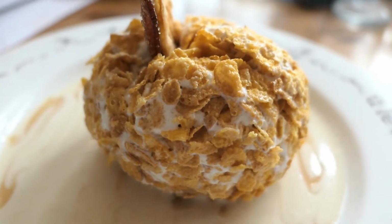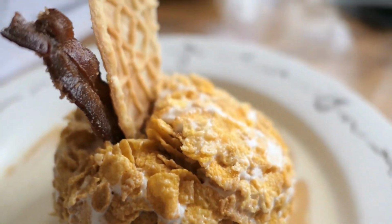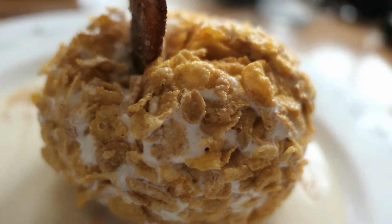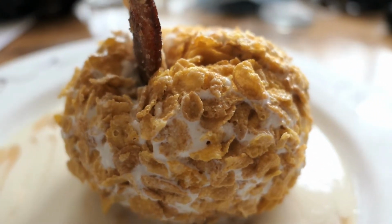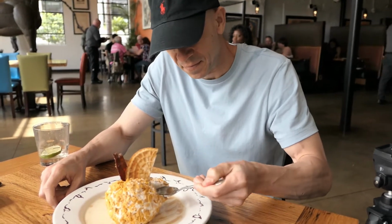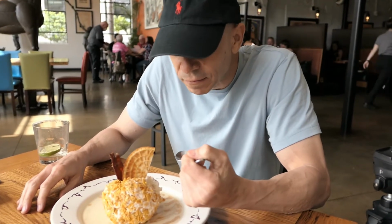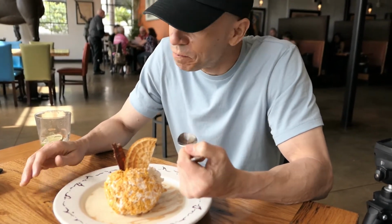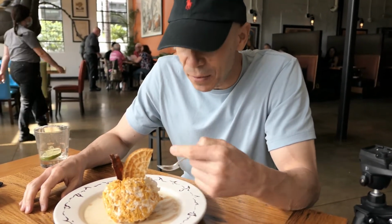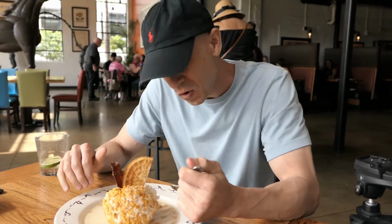All right, guys, this is the ice cream encrusted with cereal. Got a piece of bacon up there. All right, we'll see what this is all about. Let's try this ice cream. Very good. If you guys remember, the umbrella had something like this. A little bit better, but this is still very good. Awesome.